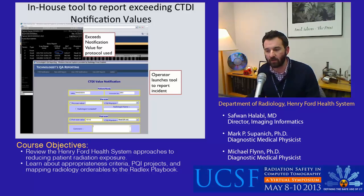One final thing I'd like to touch on briefly is that we do have a continuous quality assurance protocol going on to make sure that our CT protocols are being implemented correctly and aren't changing. And the way that we do that is we've developed an in-house tool that allows the technologist, if they see a CTDIvol that is over a prescribed CTDI notification value for that protocol, to right-click off of an image in our PACS system to launch a tool that allows them to report that the CTDIvol for that study was greater than the CTDI notification value, and then an email is generated that goes directly to the CT supervisor and to the 2 CT physicists at our institution.